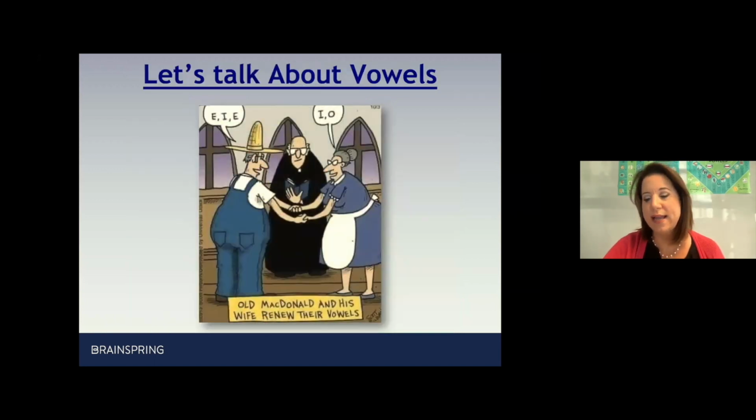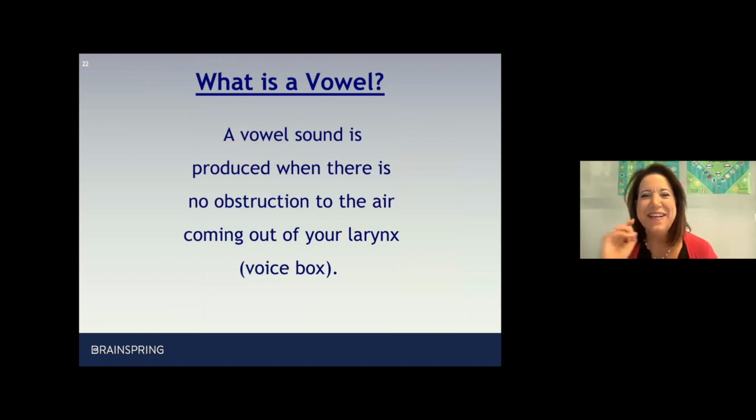Okay, so now we're going to get to vowels. I thought this cartoon was just funny, so I just put it in there real quick. A-E-I-O-U. Okay, so now let's switch to vowels.